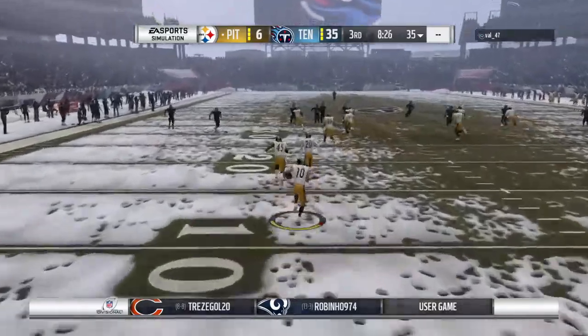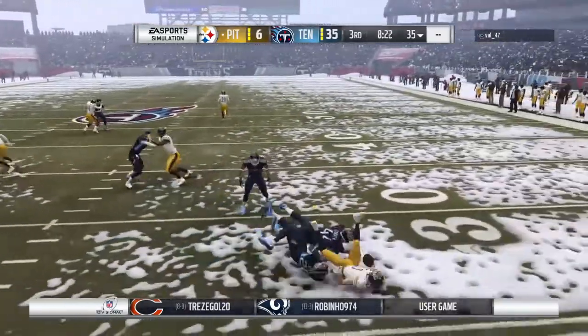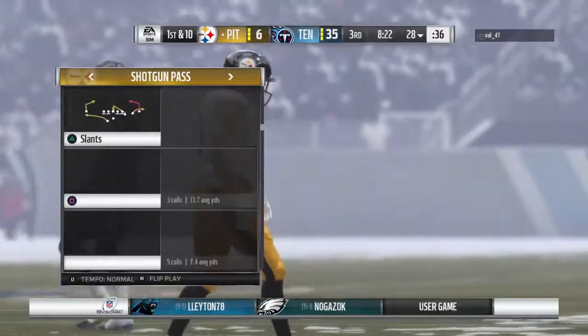Here comes Ryan Switzer to return it. And he's up across the 25 and down at the 28-yard line. And Pittsburgh getting set to take the field.